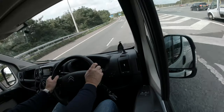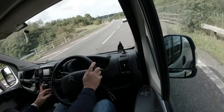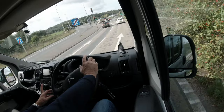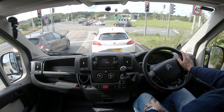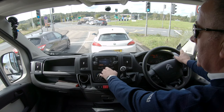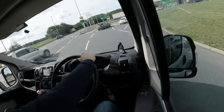Real good driving position. And although it is a big van, it doesn't feel that big, it handles great. Bluetooth there, radio. I'm saying trip, so it's telling you information. Phone there.